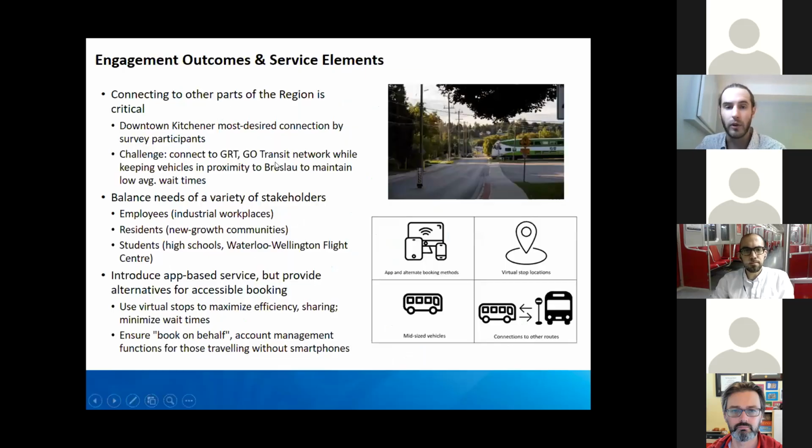So, like I said, we did some engagement, and these are some key elements that we know we need to focus on. Obviously, given the geography here, we need to connect to our fixed route network. We want to do that in a way that's as seamless for our users as possible. We know that we need to balance a variety of needs, different shift start and end times, bell times for school, all sorts of different things. So we've got some challenging trade-offs to make. This is a pilot. Our budget is limited. And then we know that we also need to not just appeal to those with smartphones. We need to be able to provide some options for calling in, but also maximize the actual efficiency of the service. So that's kind of where we're at.